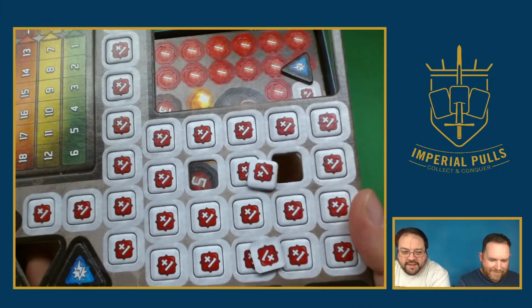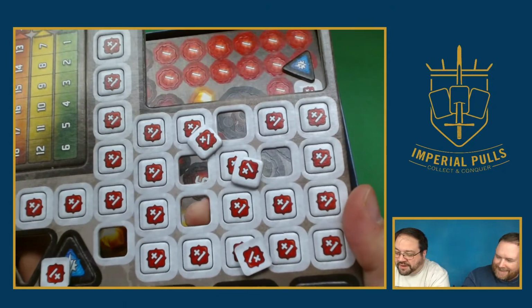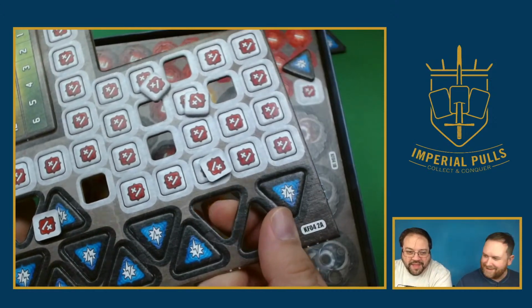Bah! Bah! Best game of whack-a-mole ever. Bah! Bah! I'm enjoying Keyforge so far. Oh, dang. This is fun. Ready? Boo! Oh, that one hit the camera.